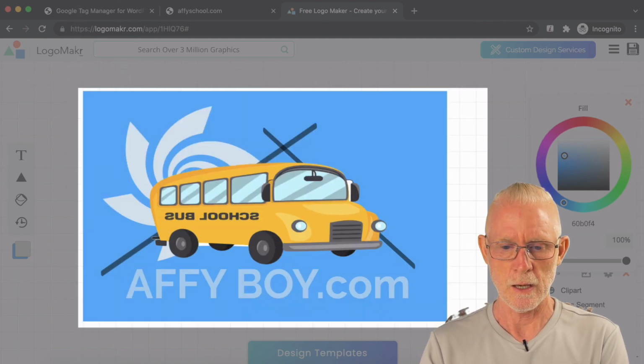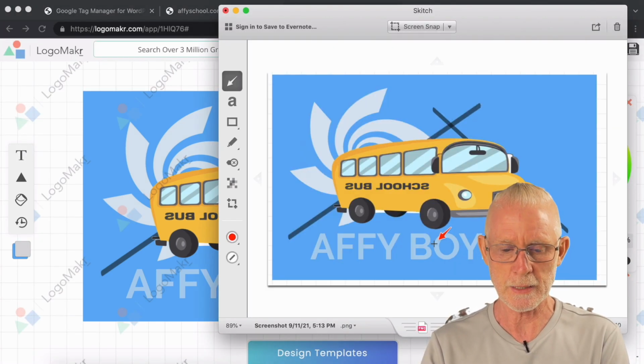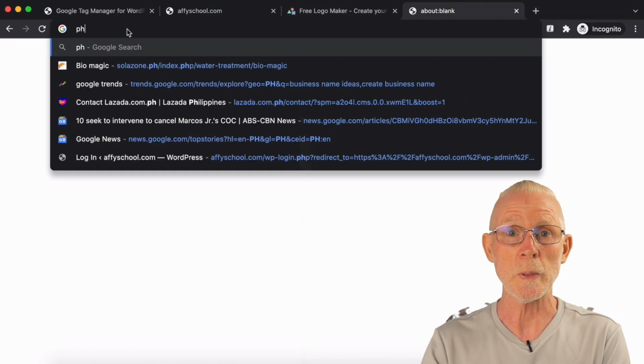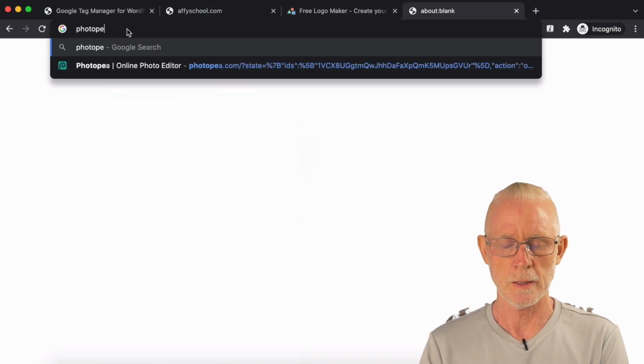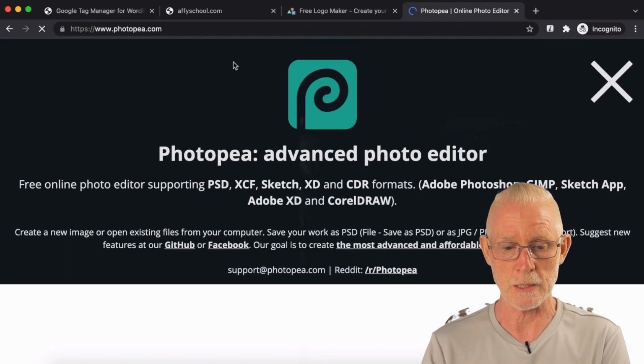Capture that, and there it goes. So I've now got a far bigger image. Now I'm going to copy that, and basically now take it into another program. Photopea.com. Now in here it's a Photoshop replicator.